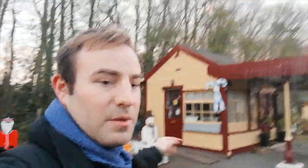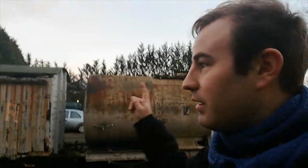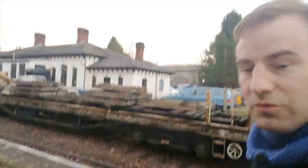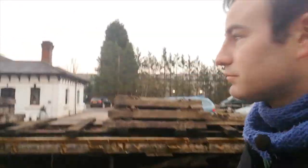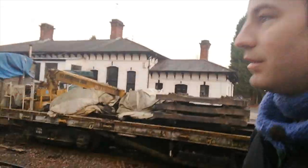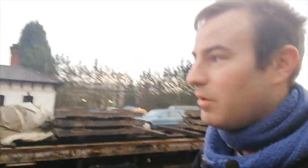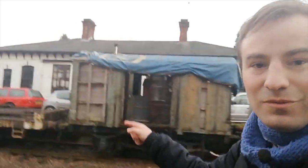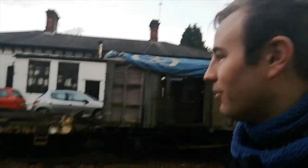Here's a little tea room. It's closed now because this will be the last train back to Shenton. If we just have a wander up here, I'll show you the old Market Bosworth station building. The town of Market Bosworth is about half a mile or so in that direction. So behind all these wagons, there we have the old Market Bosworth station building, very similar to the one at Shackerston. There's also a big car park, there's a good shed so you can park here. One thing I quite like, it's nothing to do with the railway, it's an old Sierra estate parked there on the platform.